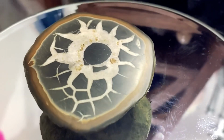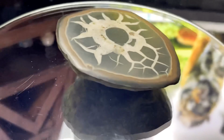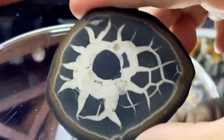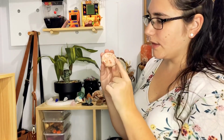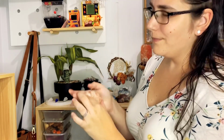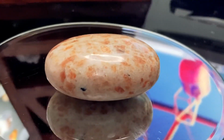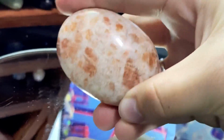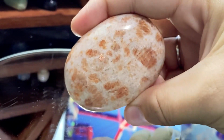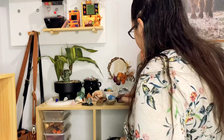Then I have a piece of septarian. It's kind of like a geode thing that's polished on this side. And then I have my sunstone palm stone. Sunstone palm stone, that's a funny way to put that. But yeah, it's a nice big piece, and I really like it. I think I probably showed this off in my last video. I can't remember. But yes, I have that one.